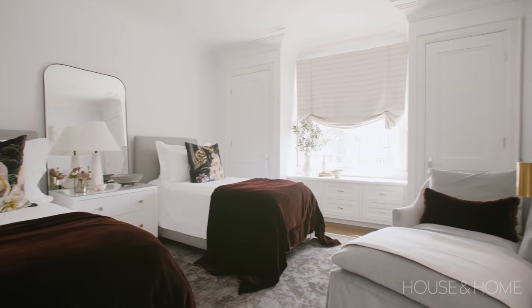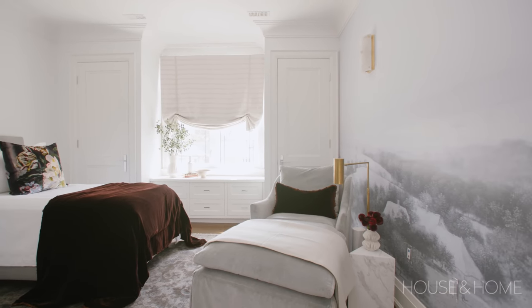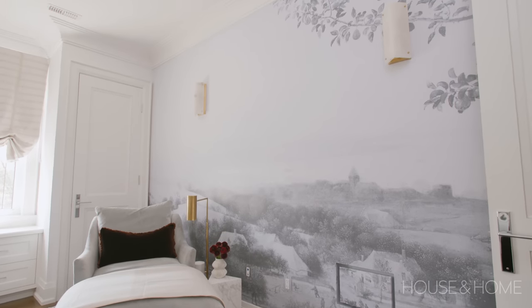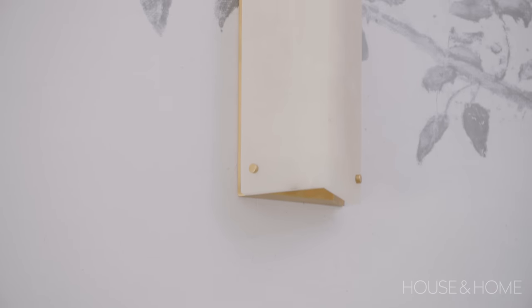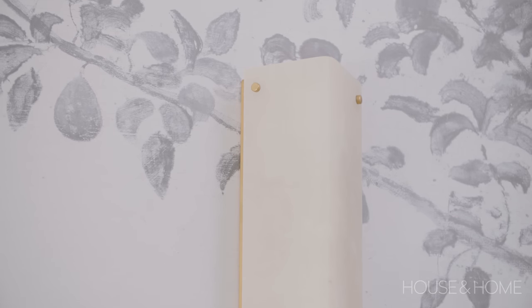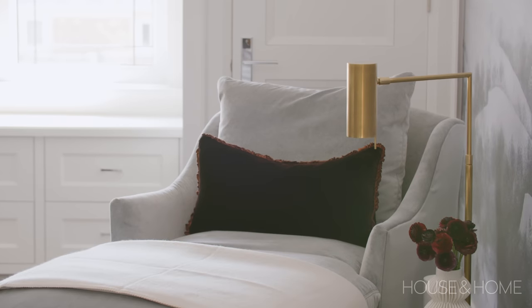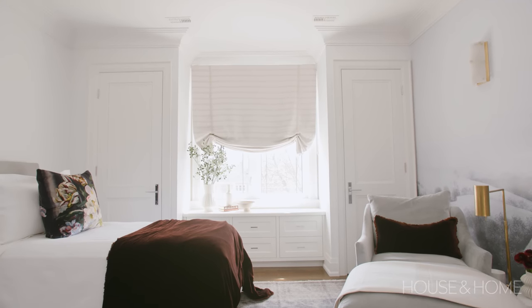We really tried to curate a collection of lighting for this space that felt artful and interesting and used really unique materials. So the beautiful alabaster sconces from Union Lighting have a lovely subtle look to them, but they still feel more decorated than glass. And then this floor lamp coordinates with them in brass as well. And I love that it articulates for reading on the chaise lounge, and it just feels like a piece when you first enter the room.